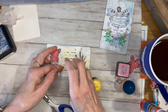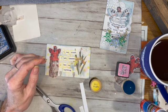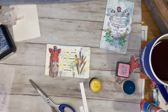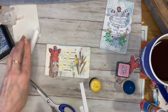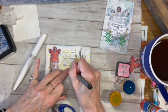According to her. I guess I'll put anything down here. And I'm going to change that into an exclamation point, because you can do anything.